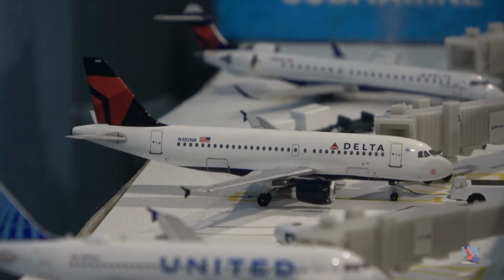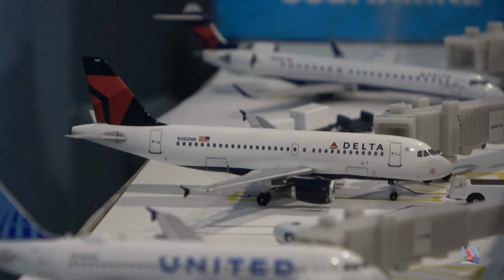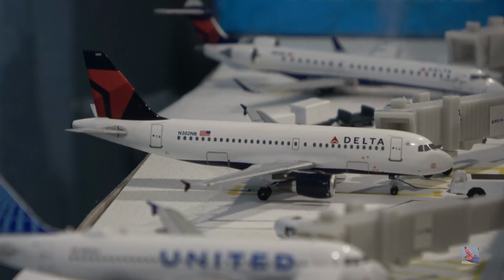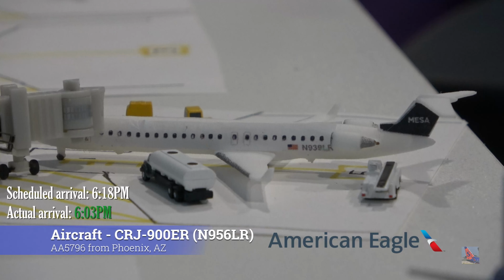So this guy's sitting at gate 4, just going to be overnighting, along with the Atlanta flight you can see over there. So he'll be just sitting here at the gate overnight, and then he'll depart the very next morning back to Minneapolis. At gate number 5, we have this Mesa CRJ-900.